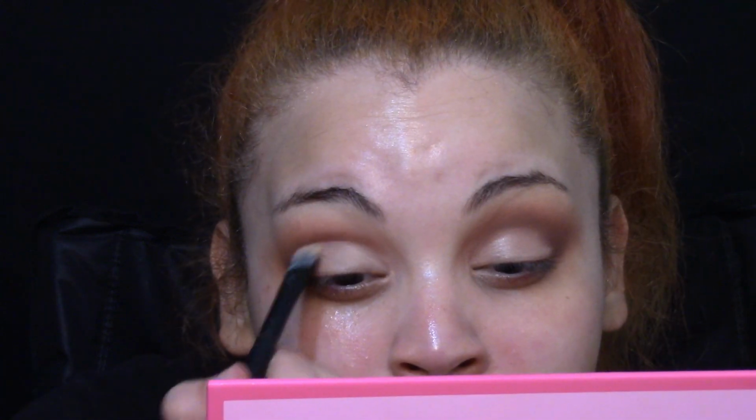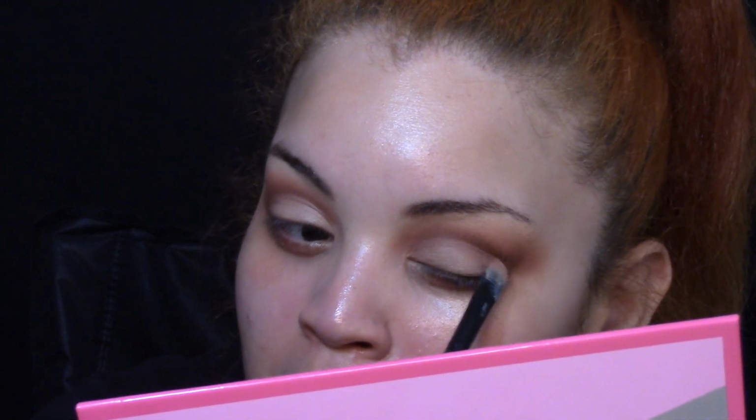So I'm taking my e.l.f. concealer brush. So I went ahead and I went in a little bit with the e.l.f. concealer brush just to clean it up a smidge, but as you can see, it is still not as precise. And I even took my Wet n Wild P15 brush, and I just shaded it in a little more because I am going to put another shade on my lid.